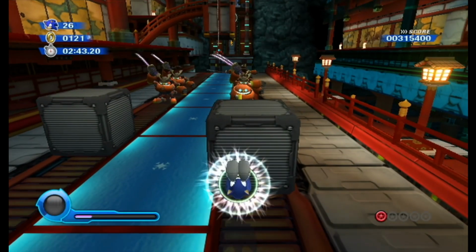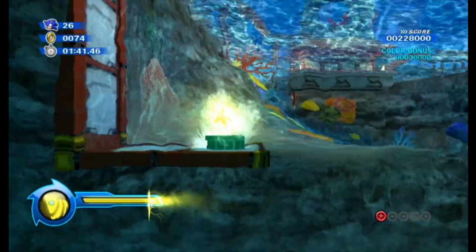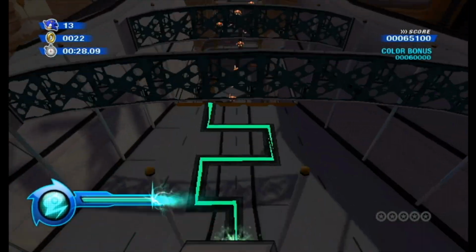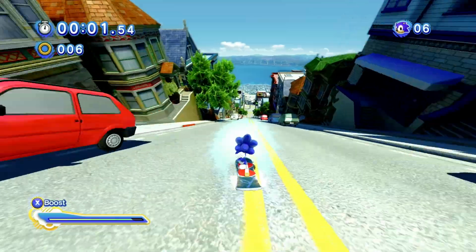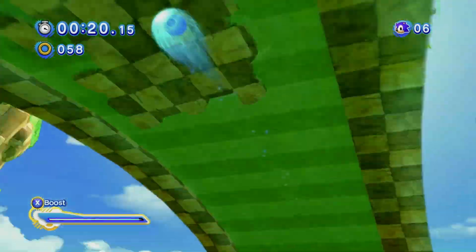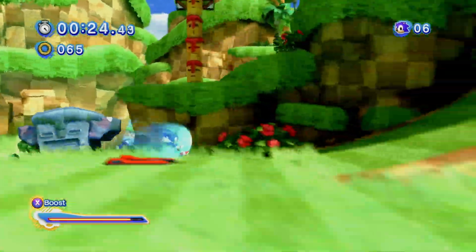But that doesn't mean that Colors and Generations don't have their own strengths. The Wisps in Colors, for example, add different ways to interact with the stage, whether that be access to an optional route, or just skipping chunks of levels altogether, and you need to use them effectively if you want to get the S ranks. While Generations has a simpler ranking system, it makes up for that with tight, memorable level design, and it feeds into that time trial appeal by showing how much you're over or under your best time whenever you hit a checkpoint.